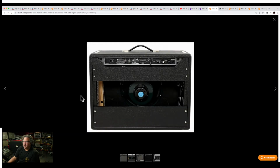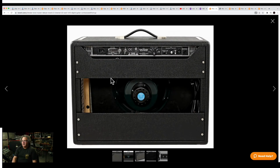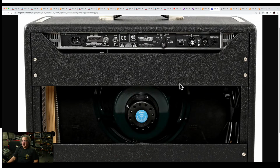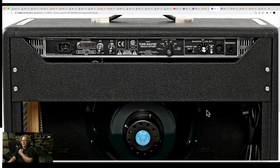Here we go. So if you were going to do some mods to a Deluxe Reverb, which is a great 22 watt amp, let's see, can I zoom this? Let me open the image in a new tab. There we go, nice and big. As you look at this, hang on, can I scroll sideways? There we go. There are a couple of things on here, and it'll be a little bit out of focus, but it's bigger.